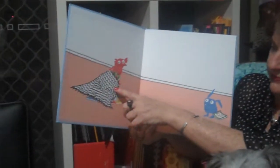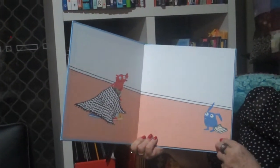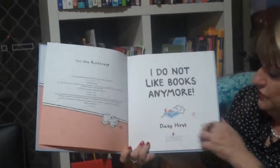Oh, look, the little red person's hiding books underneath the rug. And the little blue person has dropped his book. I Do Not Like Books Anymore by Daisy Hirst.